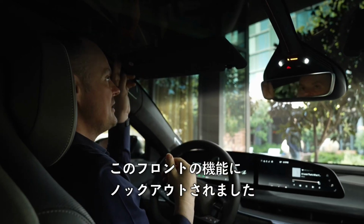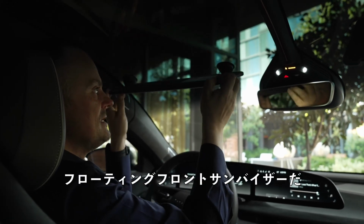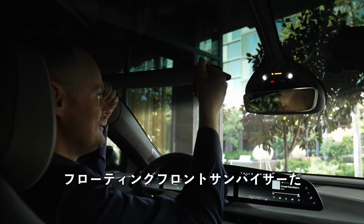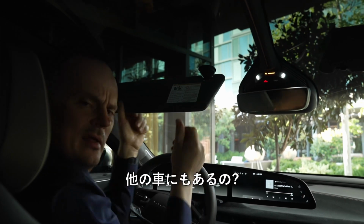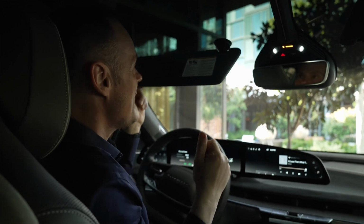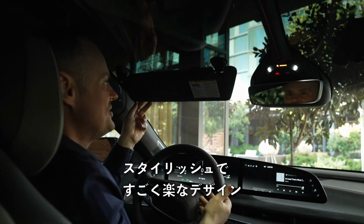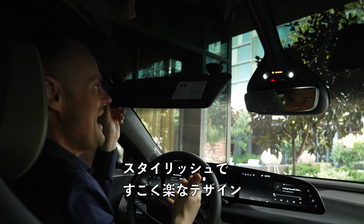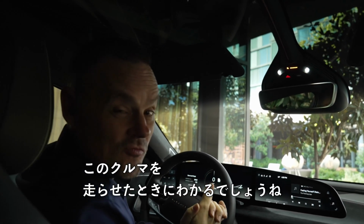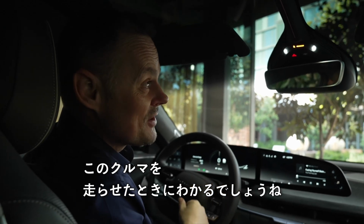This is my knockout feature for the front. Look at this. Floating front sun visors. I've never seen that before. Does that exist on any other car? I can't think of one, but I'd love to know if you can. Look at that. That's just really stylish and effortless. How effective that is in day-to-day driving, I'll be really interested to see when we take the car out.